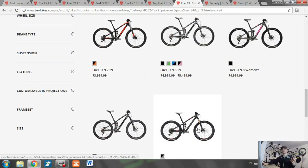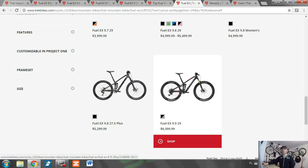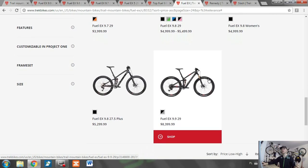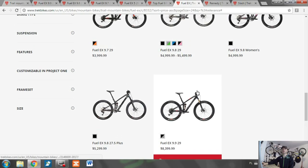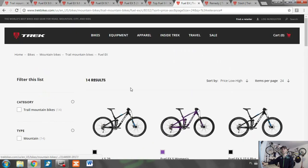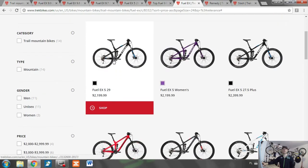Okay, so I would go for this one if money was no problem for me, and if I would go for the speed and going for some races, I wouldn't use the trail bike anyway. I would go either for cross country or enduro. So I don't see the point of spending $8,000 for such a kind of bike. All right. So my tips: Fuel EX 9.7 or Fuel EX 5.